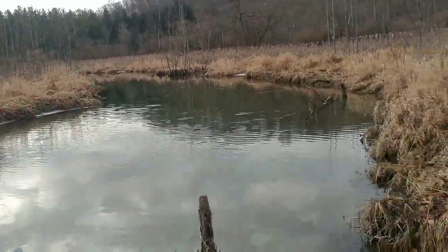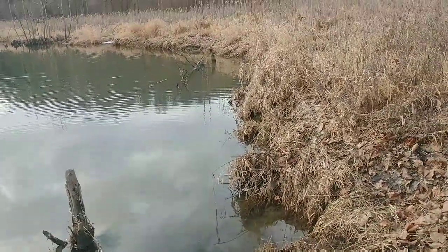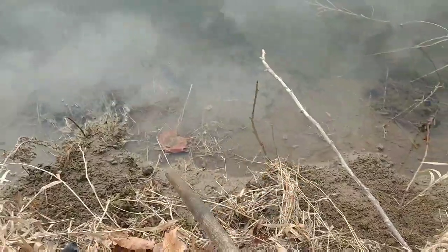We are out scouting for some muskrats today. I've trapped here before, but there hasn't been much sign the last few years, but this year is a good bit. We got these perfect spots down here where they're crawling out. You can see all the scat here in the water.